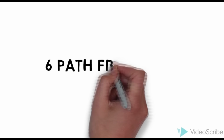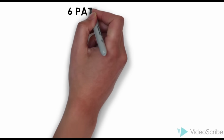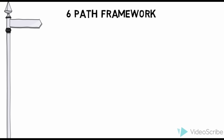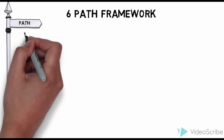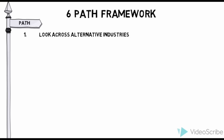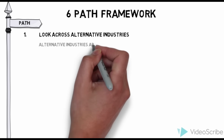Now, let's look at the 6-path framework. Here we find 6 basic approaches to remaking market boundaries. Let's examine how each of these 6 paths work. 1. Look across alternative industries. Alternative industries are industries that have different functions and forms that serve the same purpose as you.